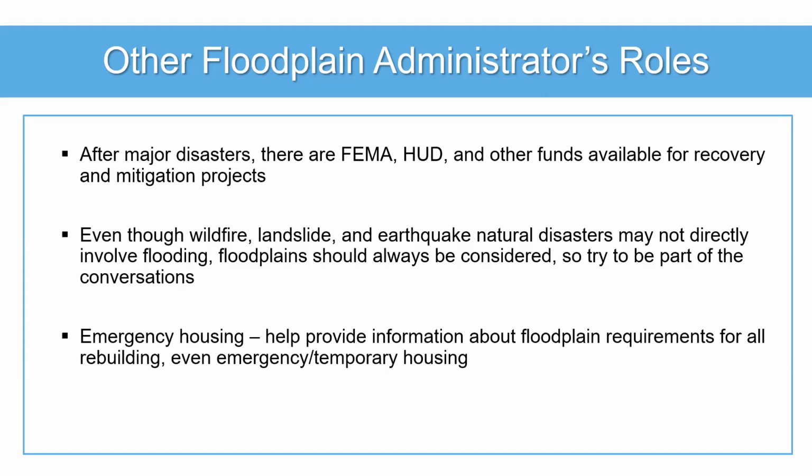Depending on the situation for the structure and the damage, you might see situations like a manufactured home park. You might see opportunities through HUD to address that. There's a lot of opportunities to look at mitigation, look at building back better or safer, maybe changing the layout of a park so that the structures are all aligned outside of the floodplain, if that's an option, and you have open space in the floodplain area.